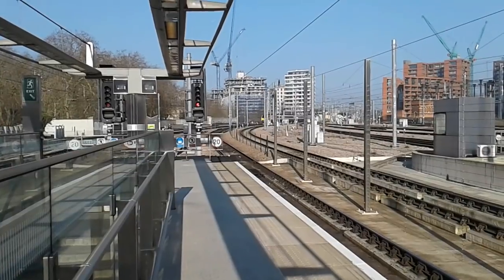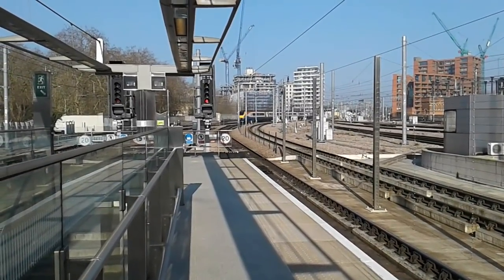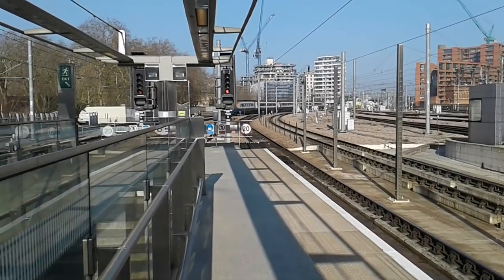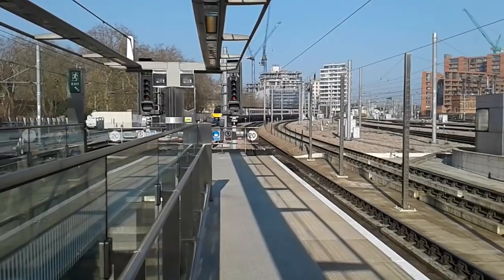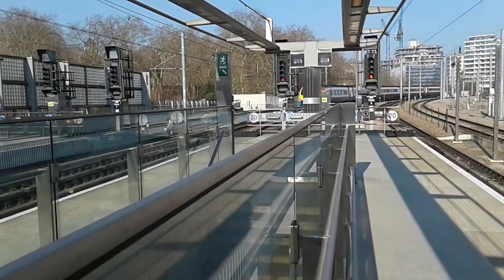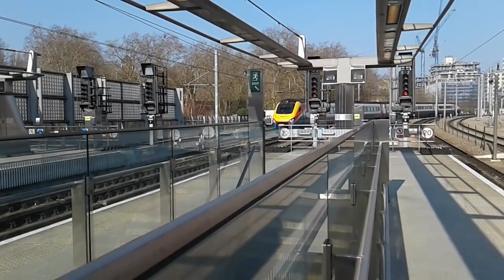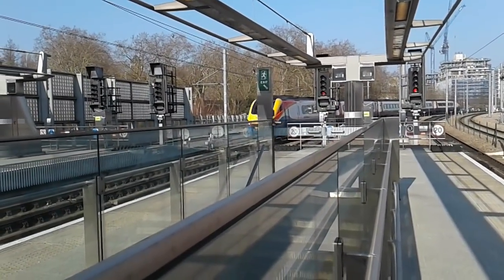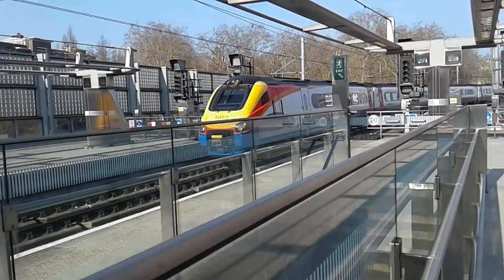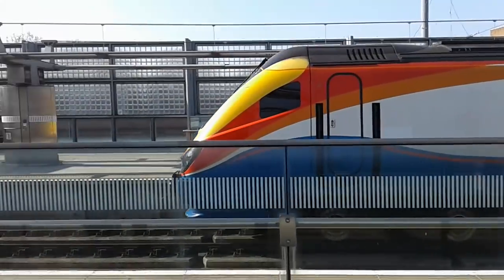Okay, the next train to arrive is a terminating East Midlands Trains Meridian from Sheffield. Nottingham, even. It is Nottingham. I should know that because I just looked. It's because I saw three Eurostars in a space of ten minutes, leave me alone. This is being worked by 222013. That was a very high-pitched 13 I said there.